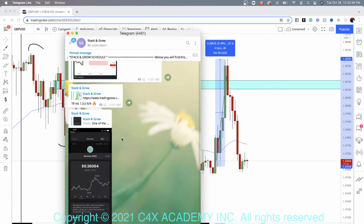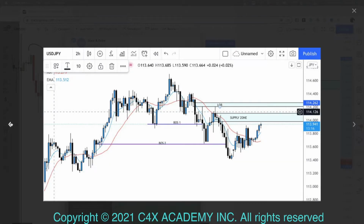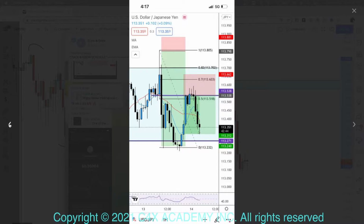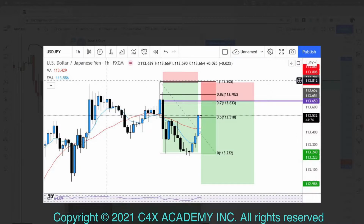We also call out crypto trades in here, so you can see this is already a 100% gain for this specific coin that I had mentioned. This is a long-term coin, something that I'm looking to continue holding for quite some time. You can see the entry zones and the markups that we provide. This was a nice trade that was provided this past week. Very good sniper entry.